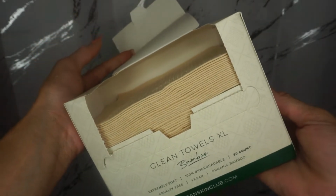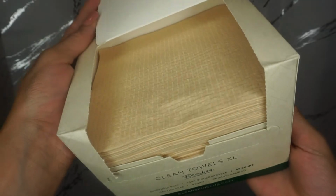So this is the Clean Skin Club Clean Towels Extra Large by Bamboo. They are extremely soft, 100% biodegradable, 50 count come in this box, cruelty-free, vegan, and organic bamboo. Clean towel uses: you can use this to dry your face after cleansing. Pair with makeup remover to gently and effortlessly remove makeup. Wet and use with a cleanser for a gentle exfoliation. Use to remove face mask, mess free, and clean your skincare tools, makeup brushes, bathroom counter, vanity, and more.